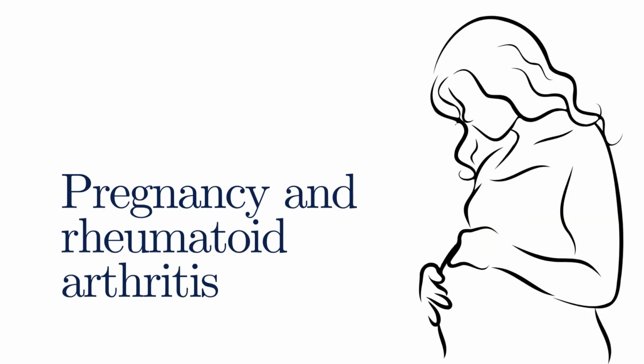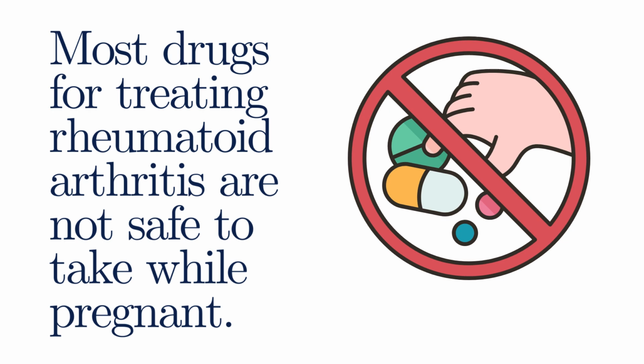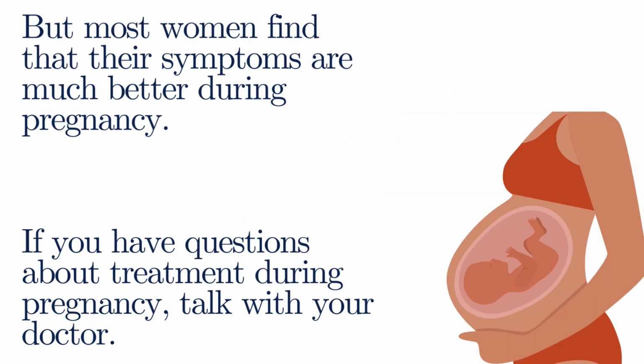Pregnancy and rheumatoid arthritis. Most drugs for treating rheumatoid arthritis are not safe to take while pregnant. But most women find that their symptoms are much better during pregnancy. If you have questions about treatment during pregnancy, talk with your doctor.